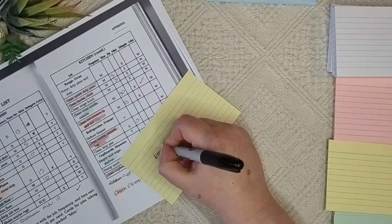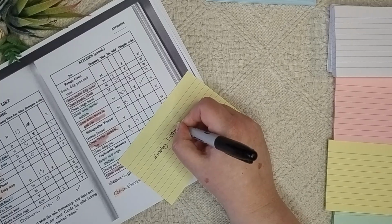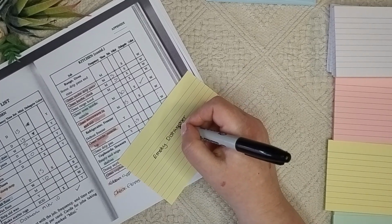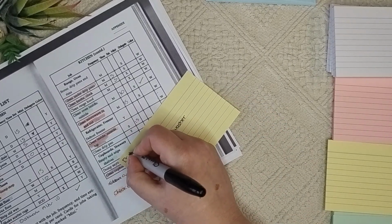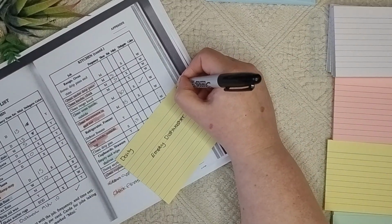So if this is a task you delegate, you can add extra information on how to do the task, where the equipment is, and that sort of thing. And then you write the frequency of the task in the top left-hand corner of the card. So either weekly or daily, or however often you want to do the task. And then on the top right-hand corner, you write out the length of time that the task takes and whether or not it's a mini task.